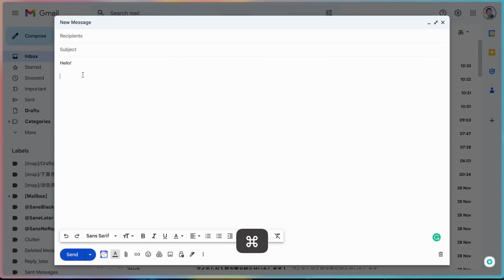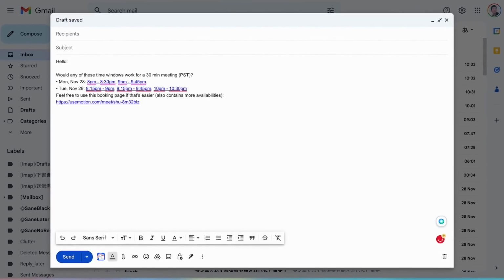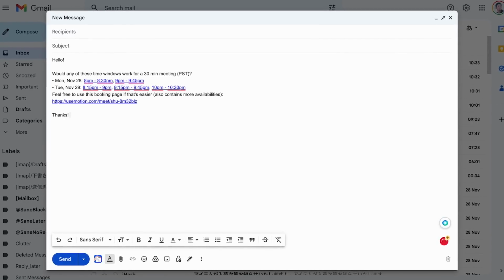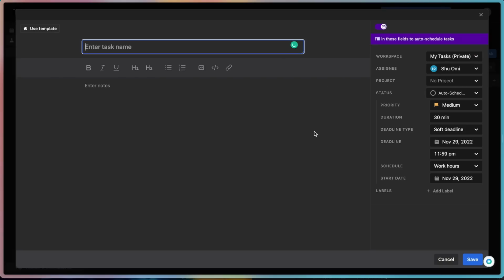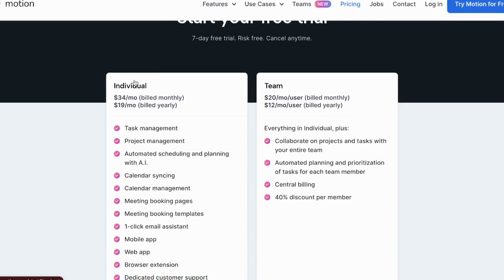Then you just need to copy and paste the message with the links to your email or message. This saves you from hours of email exchange trying to find the best time for everyone. Notion comes with lots of other useful features like a task, a project management tool. So naturally, it's slightly more expensive than other scheduling tools.